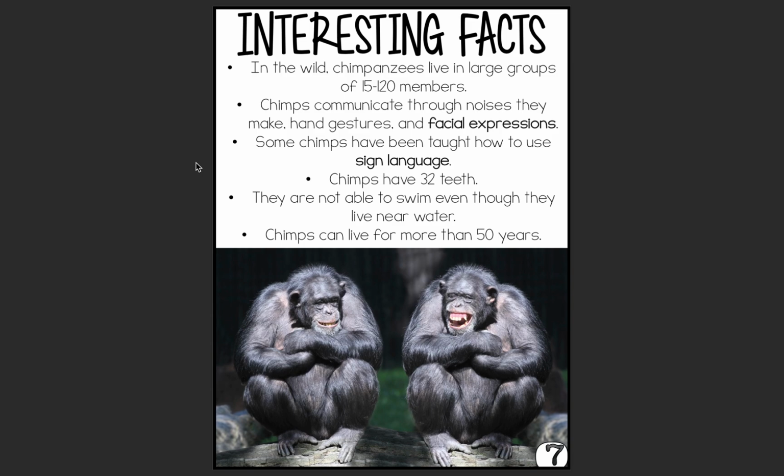And here's some more interesting facts. Oh, what a cute picture. In the wild, chimpanzees live in large groups of 15 to 120 members. So they live in large groups. Chimps communicate through noises. They make hand gestures and facial expressions. So they make noises with their mouth, they do hand gestures with their hands, and you can also tell with their facial expression, just like in this picture here. So remember, facial expressions, we could tell if she's happy. So this chimp looks like he's happy or she's happy here. And then this one, it looks like he's being kind of goofy, maybe he's laughing.